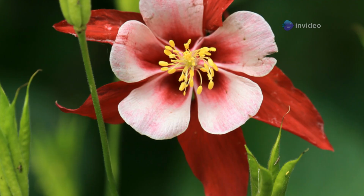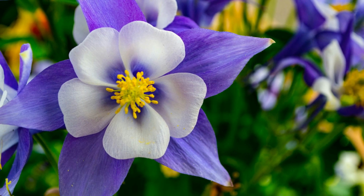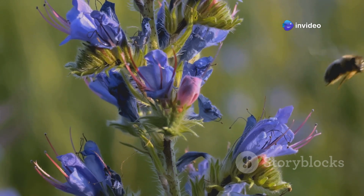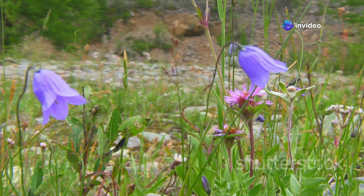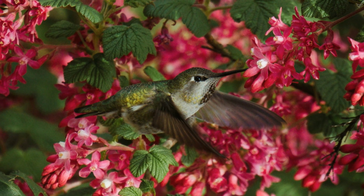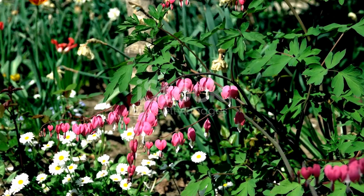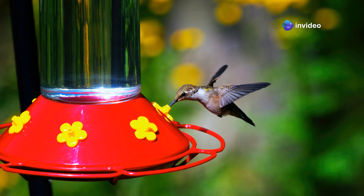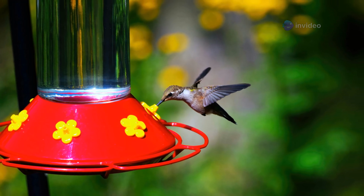Observe the columbine, its nodding, trumpet-shaped flowers in myriad colors, a graceful offering eagerly sought by hummingbirds and bees. Here, the coral bells display tiny bell-shaped flowers above attractive foliage, a subtle invitation to hummingbirds and small native bees. The remarkable bleeding heart, with its unique heart-shaped blooms dangling delicately, presents an irresistible lure for questing hummingbirds.